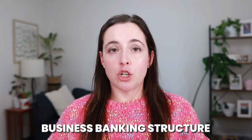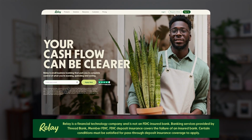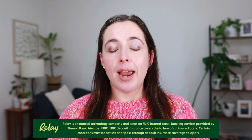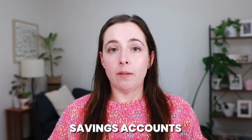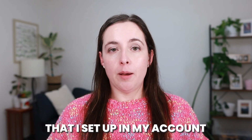So for me, the first thing I fixed was my business banking structure. I use Relay as my business banking platform because I can separate my money into multiple checking accounts and implement the profit first method. So instead of one big lump sum, I have accounts for profit, owner's pay, taxes, operating expenses, and savings accounts as well. When revenue comes into the business, I already know what percentage goes where based on the automation rules that I set up in my account.